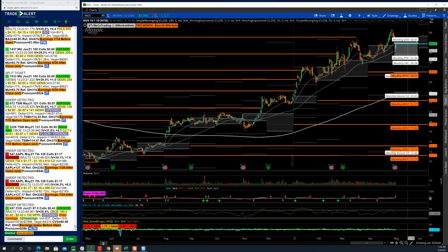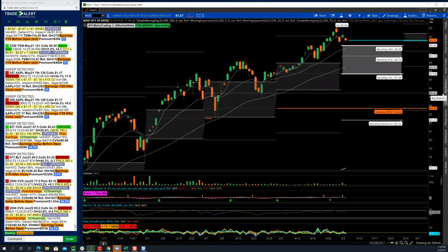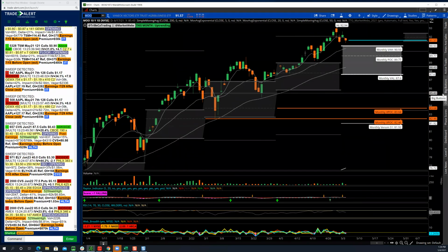I do like this name for the long term because I think this trend going on in agriculture is not going to go away, right? And you could see this MOO ETF actually looks pretty decent in here too. I might actually put a position on in MOO. All right, next.